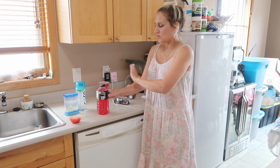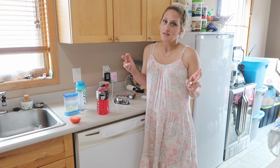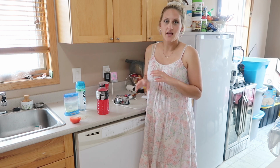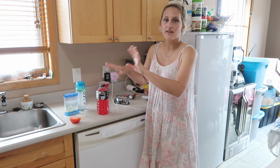First things first, I'm just going to clear off some of the things on the counters. Really, I'm not that worried about the deep cleaning in the kitchen right now. It's the getting rid of stuff and things that I need to get ready to go to the trash and recycling center. So I'm just gonna start clearing the counters.